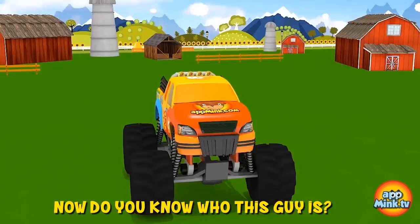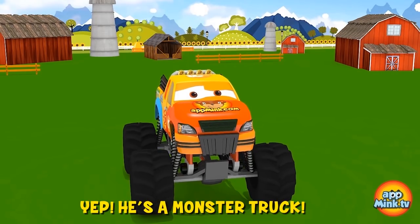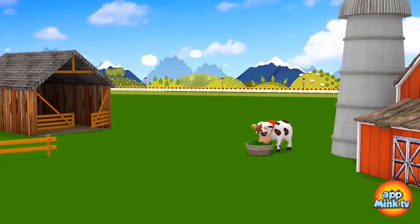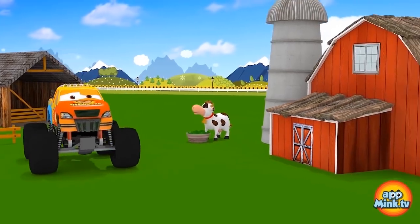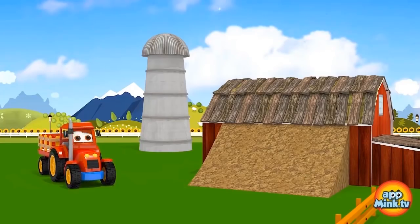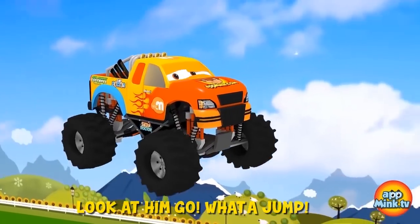Now, do you know who this guy is? Monster Truck. Yep, he's a monster truck. Look at him go! What a jump!